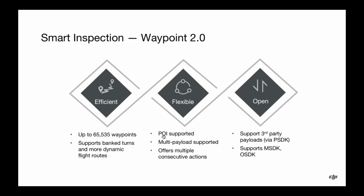We also support bank turns for more dynamic flight routes. And this supports POI and multiple payloads at once. We also offer multiple consecutive actions. And finally, this is open to third-party companies via the Payload SDK, the Mobile SDK, or the Onboard SDK.